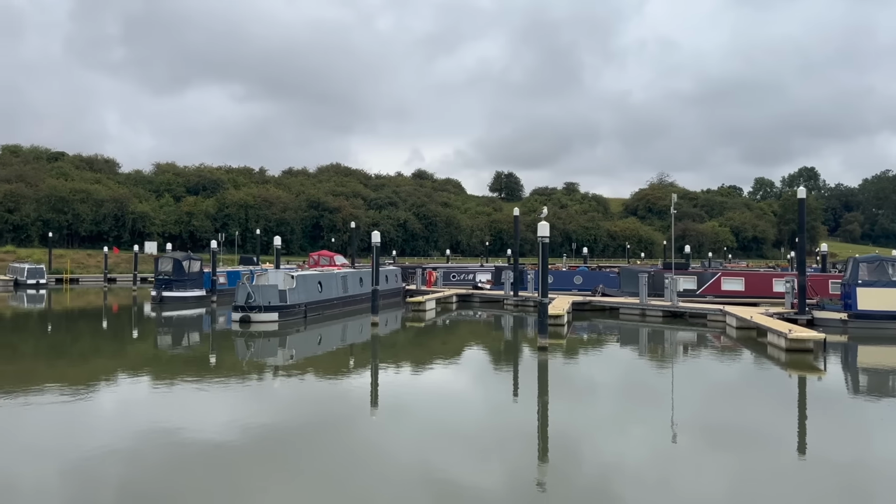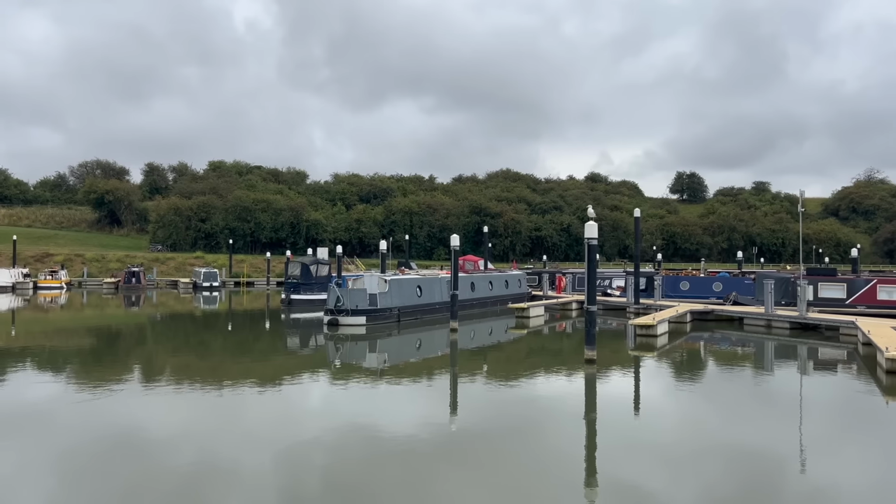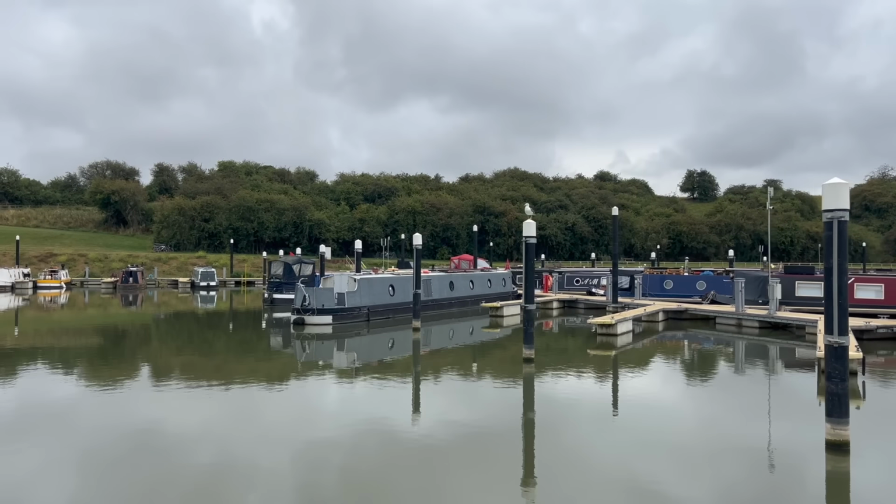There's a seagull on that post there. We're a long way from the sea, aren't we? Yeah, I think he's lost. Perhaps he's lost.